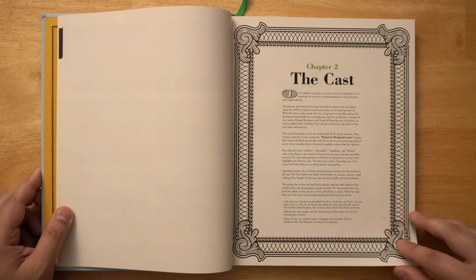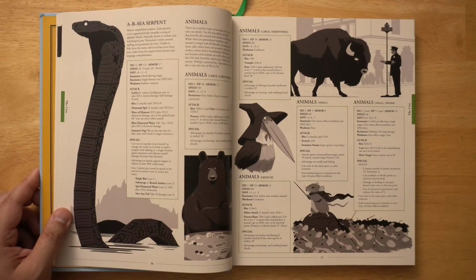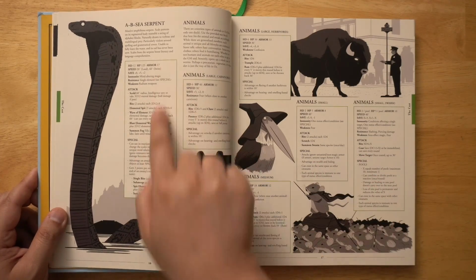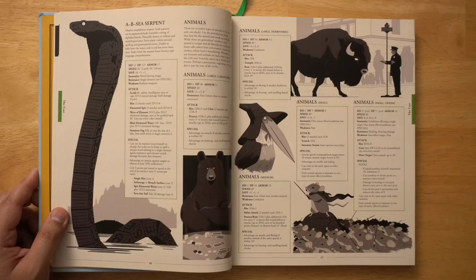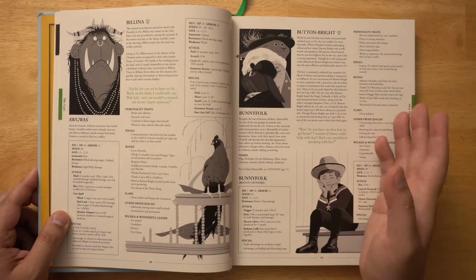Our next section is the cast. This is the bestiary of all of the different types of creatures from Oz. I assume that most of these are drawn from the books. I'm not familiar with most of them. We've got the ABC Serpent, a giant literary sea monster that you can fight. Lots of different kinds of animals, especially major characters.